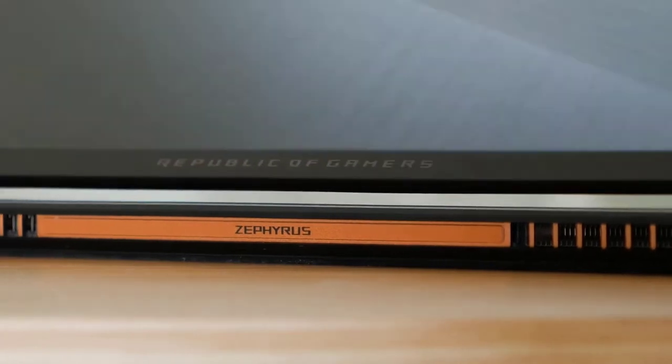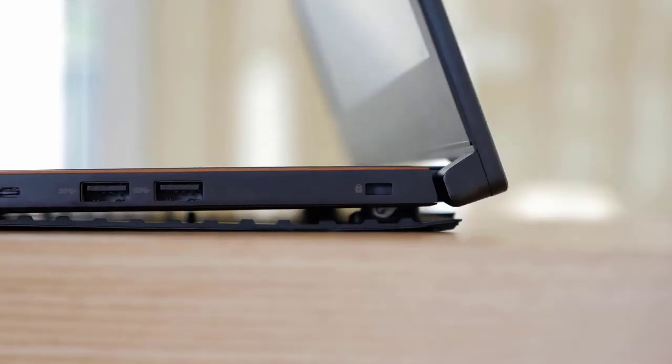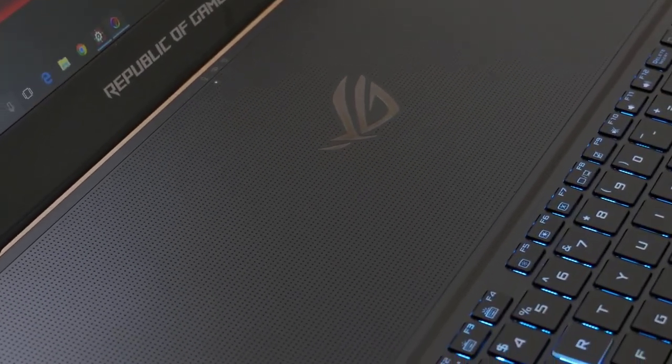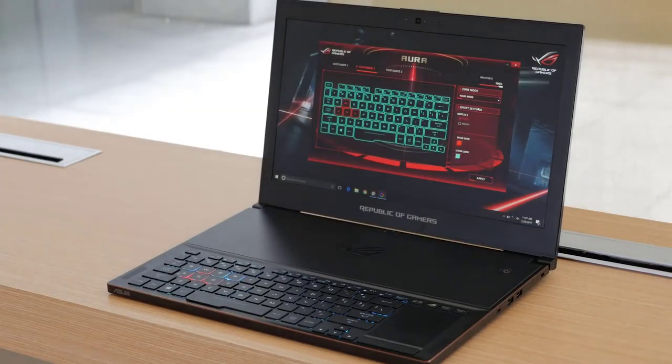So now let's talk about the cooling. When you open the laptop, the bottom flexes to create 20% more open space for air circulation. This improves airflow by up to 40% and reduces temperatures by 20% when compared to conventional GPU cooling. This means that you could game for hours without the GPU throttling back and losing performance.